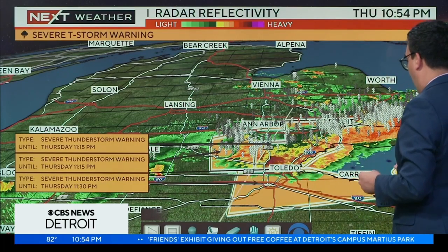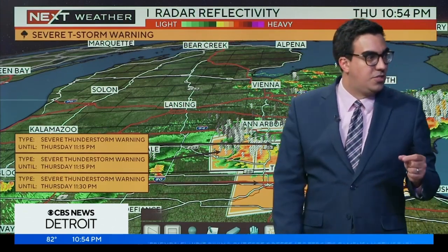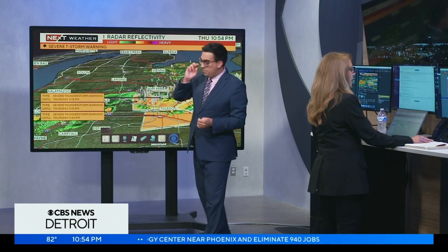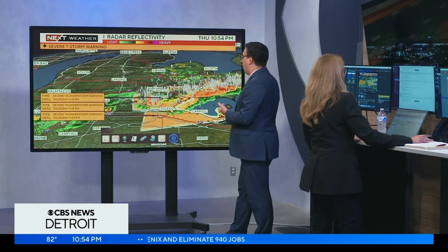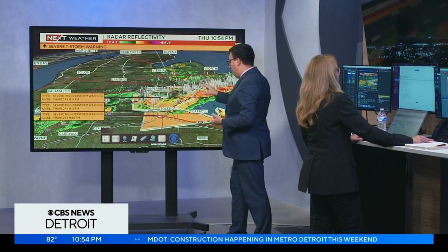Last tornado warning was just canceled, it looks like. That looks like it's off the map. Did they finally just get rid of that? Yes, and they've canceled the severe thunderstorm watch for Lapeer, Livingston, Macomb, Oakland, St. Clair, Shiawassee. Perfect. All those counties have been canceled. Anywhere north of the line, those ones have been canceled.